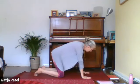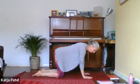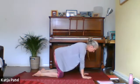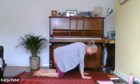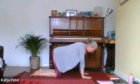And we continue a little bit with a similar movement. We go into cat and cow and focus on first spread fingers, the usual alignment, weight through fingers and knuckles, knees, ankles, and hips aligned. Observe your breath.